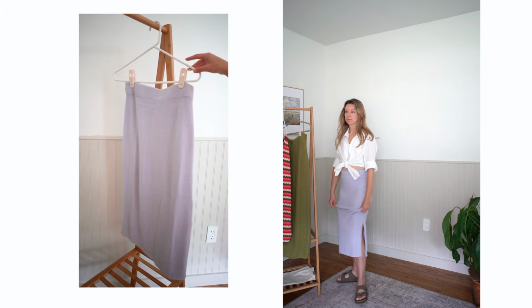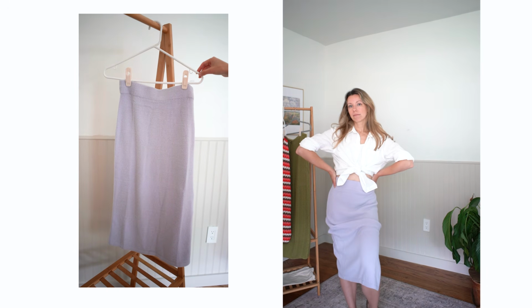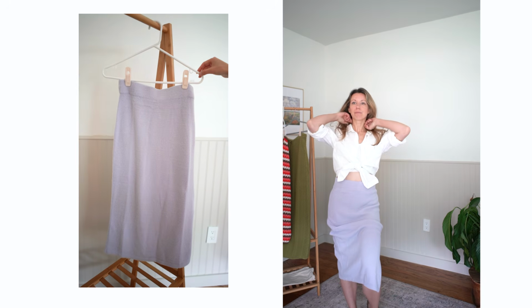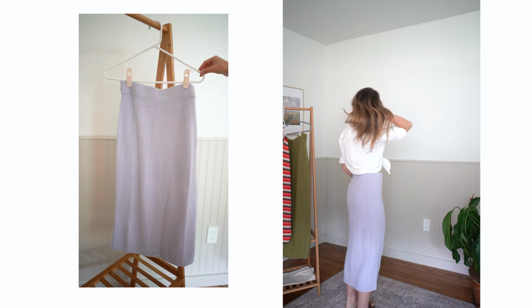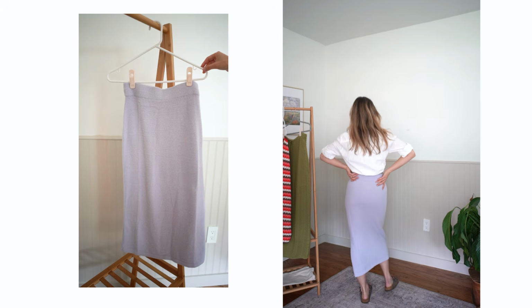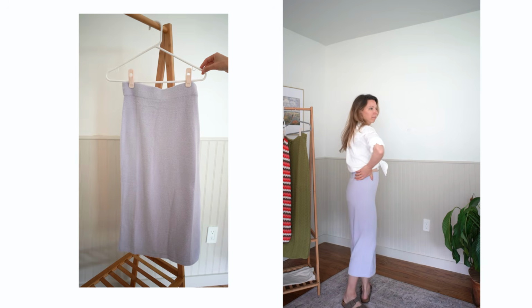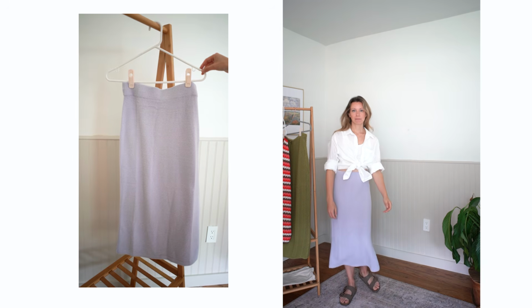You could absolutely pair this with just a t-shirt and a pair of slides, or you could do a cropped top and then an overshirt that might protect you from the sun a little bit more if you wanted to elevate it a little bit. But again, just such a comfortable vibe. And again, this color of this particular skirt is wonderful in the summertime.